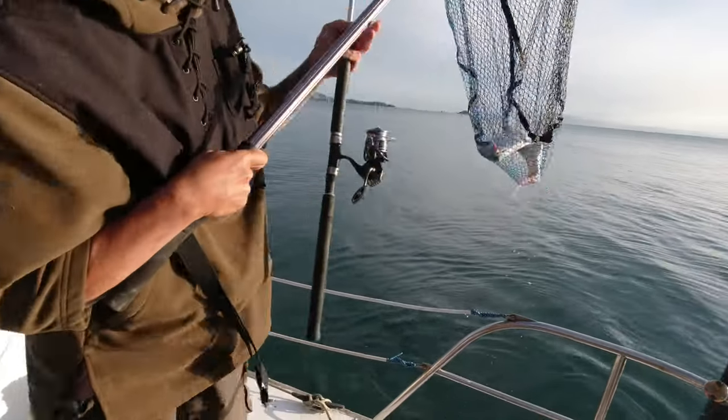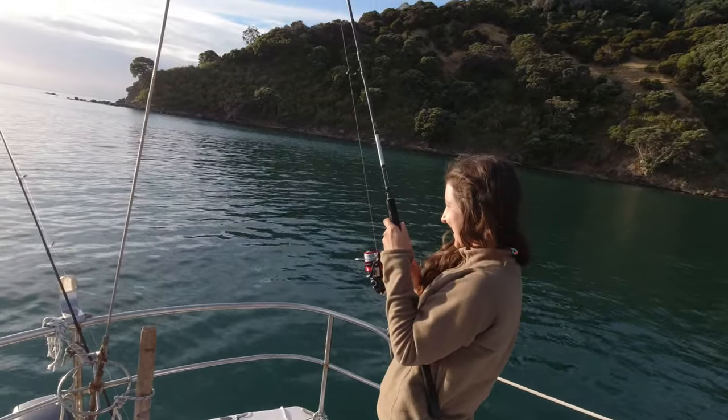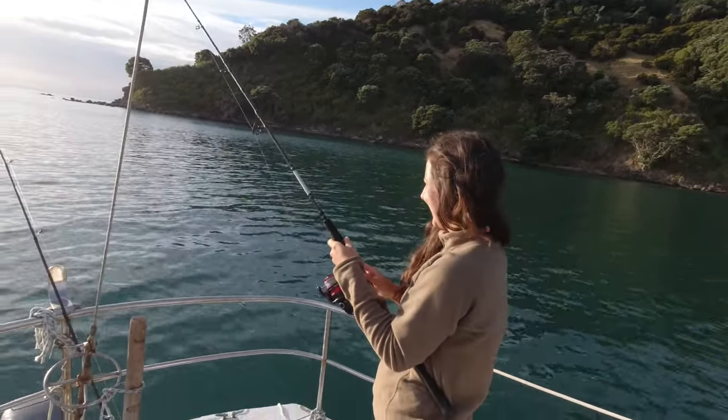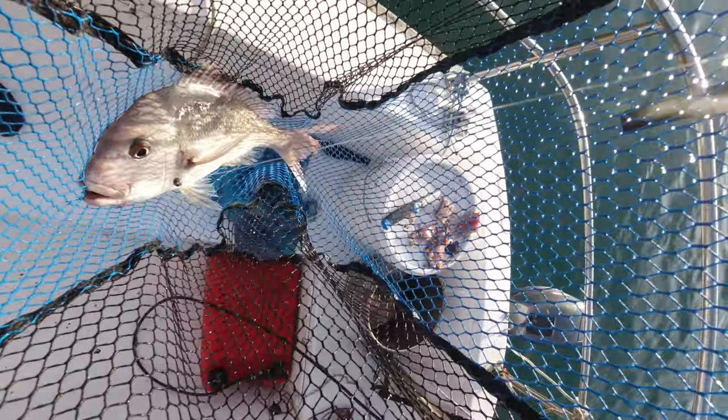Okay. There's a fish here, babe. Come on. Hey, Gigi, you're up now. Is he still on there? He's dropped it. Yeah. Look at that, though. Not too bad at all.